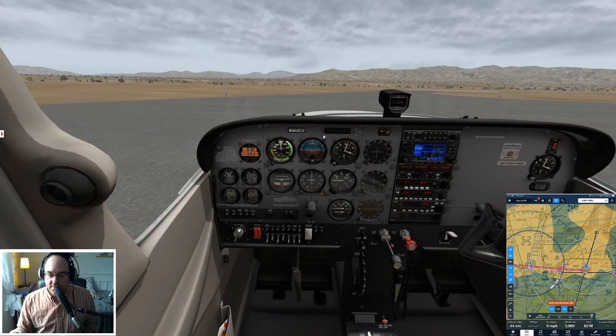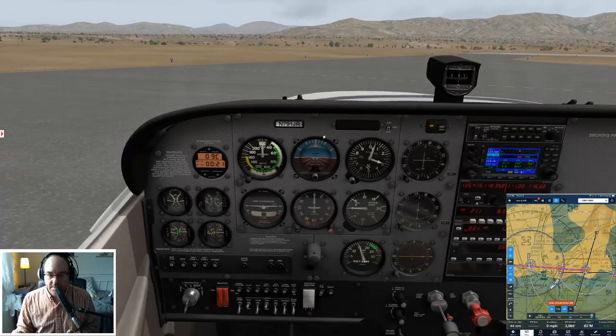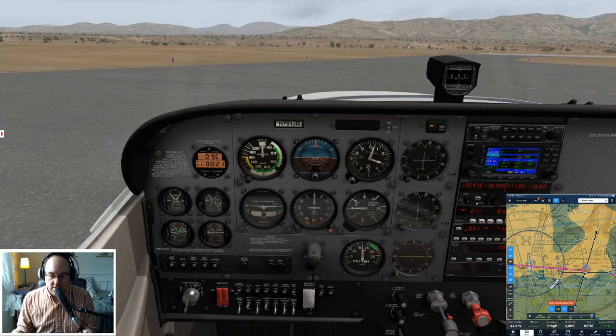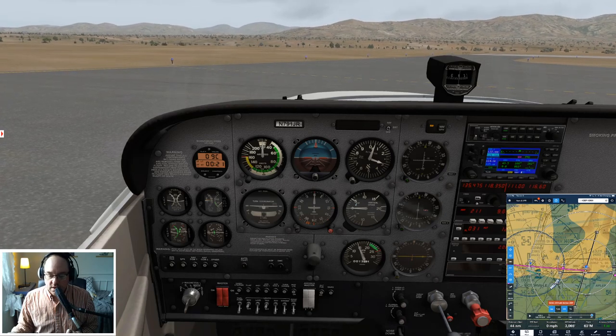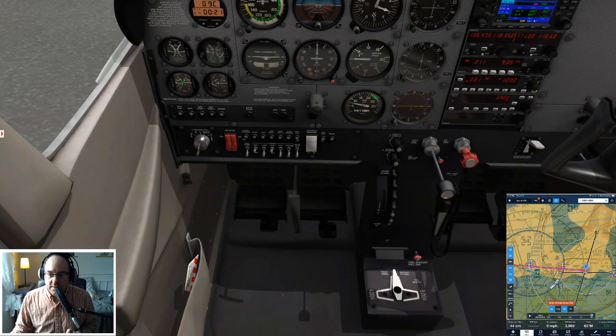Let's go ahead and do a quick run up. Bring these up to 1800. Left mag looks good, back to both. Right mag, back to both. We have vacuum, ammeter looks good, fuel gauges are good. All right, let's just double check. Mixture's rich, trim is set for takeoff, fuel selector on both, flaps are up.